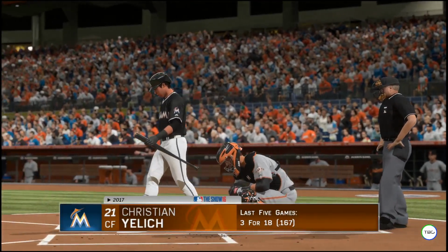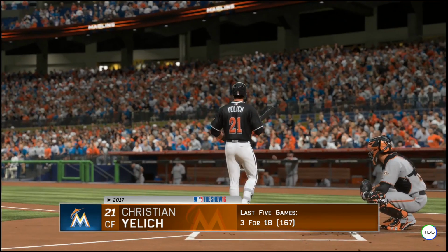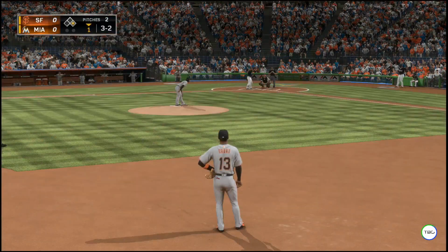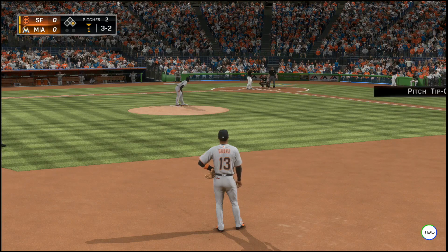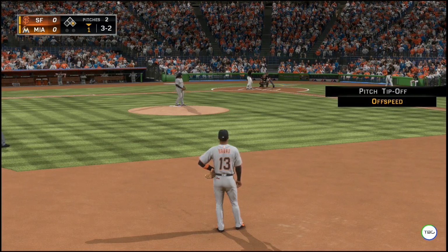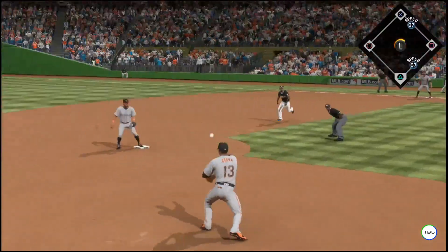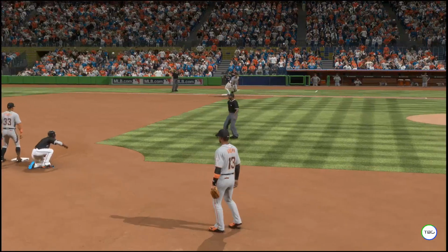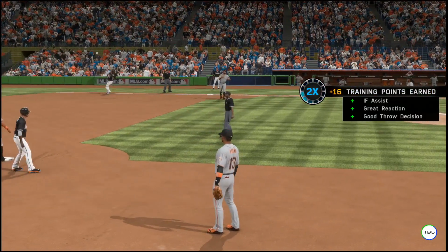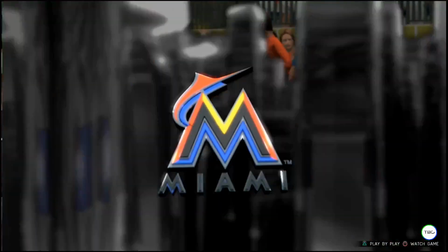Christian Yelich will get his first shot at it here, and he's got to be hoping to turn things around, because you see the numbers over the last five games. Not much going on there at all. He's set. Here's the 3-2. On the ground is short. This could be two. Young for one. On the belt, and they turn two. A double play.